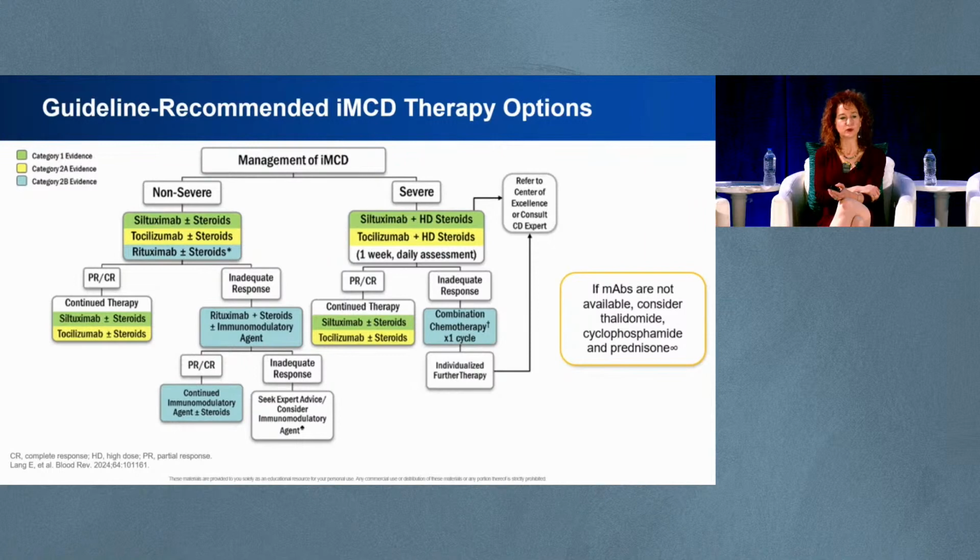You'll notice in both patterns that we're showing the top-level evidence as category 1 in green, and then 2A in yellow, and then blue rituximab. And I'll be showing you some of that data.